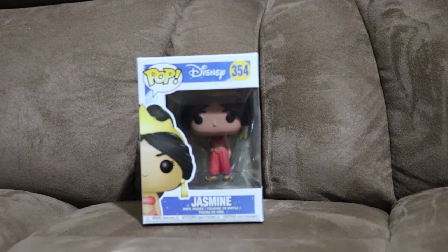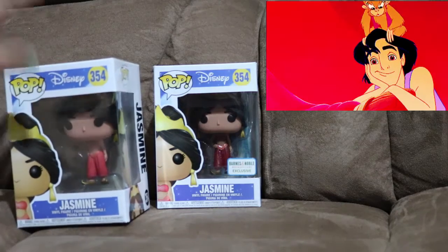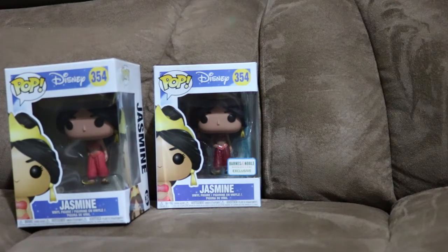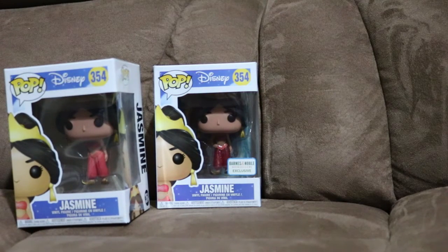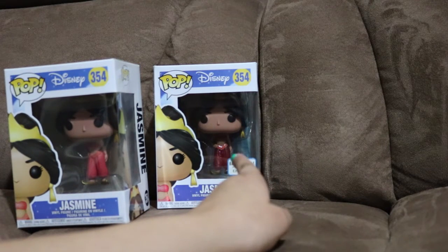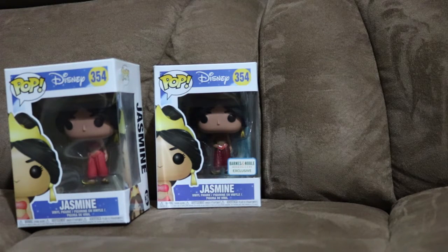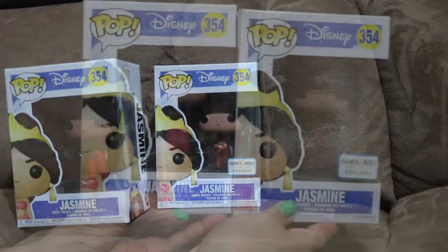Today we'll be reviewing Jasmine and Jasmine Barnes & Noble exclusive. So the same pop, the only difference is that the Barnes & Noble exclusive Jasmine has glitter, and of course the normal one's just plain. So let's go ahead and take a look at their boxes.